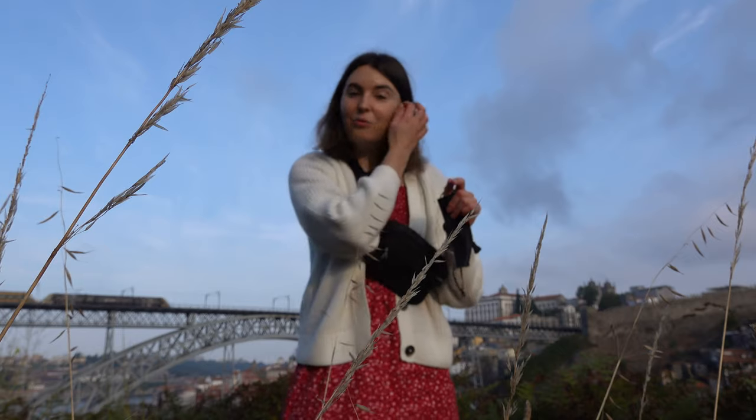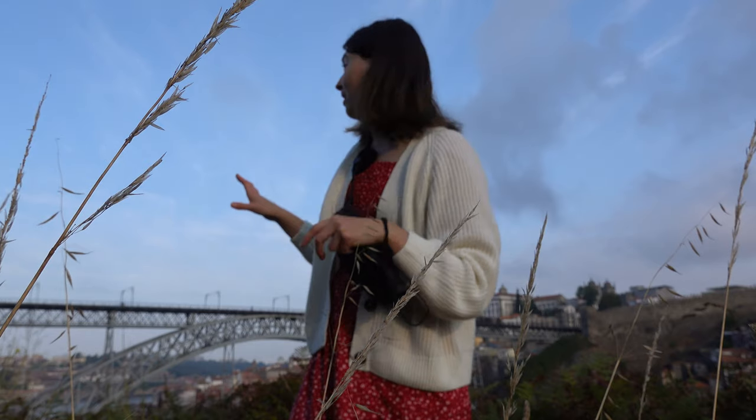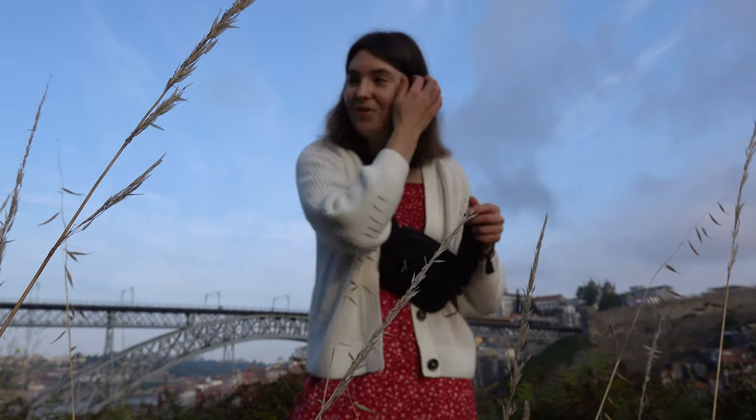So I saw this girl on Instagram recommend a place called Kittie Rock, where you get the best views over the Pont de Luís bridge. And she said that there are some rocks to climb, and I thought, oh, okay, it's not that bad, but yeah, it's quite tricky to get here, so just note that. But it is a truly breathtaking and amazing view over the city. So yeah, I have to say it's a great spot to get the views in.